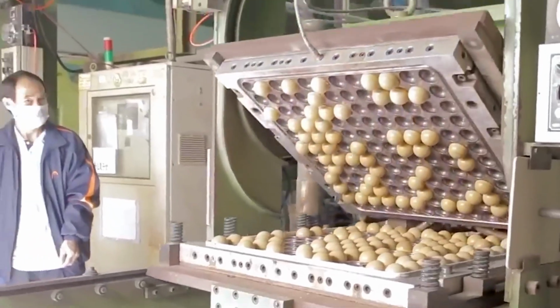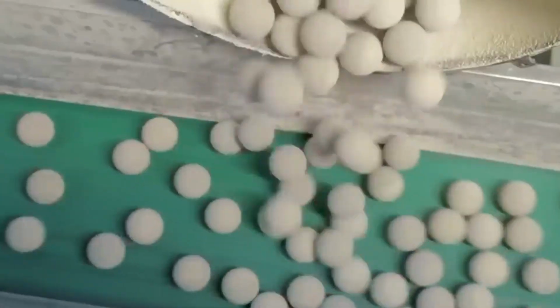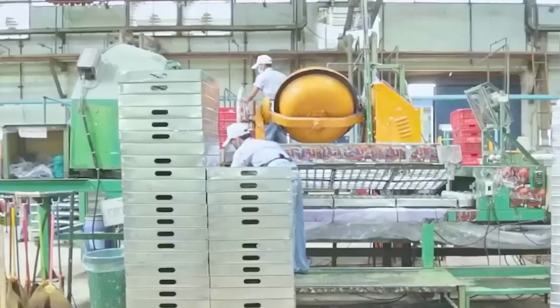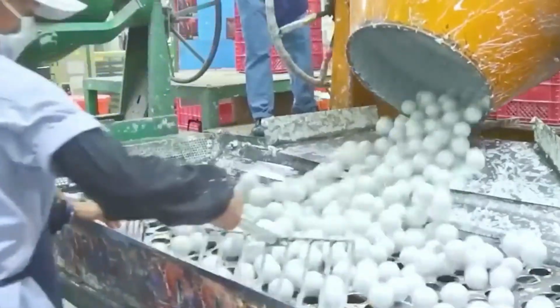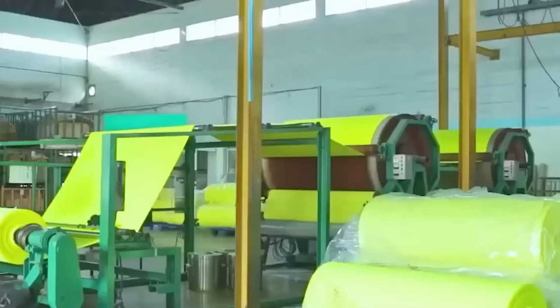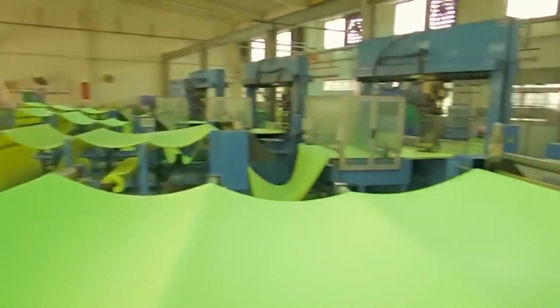The final step is packaging. Tennis balls are sealed in airtight containers to lock in their pressure and freshness. From here, they're shipped out to stores, tournament venues, and local tennis clubs. Whether it's a casual backyard rally or the finals of the US Open, every serve and volley depends on the bounce precision that started in a factory like this.